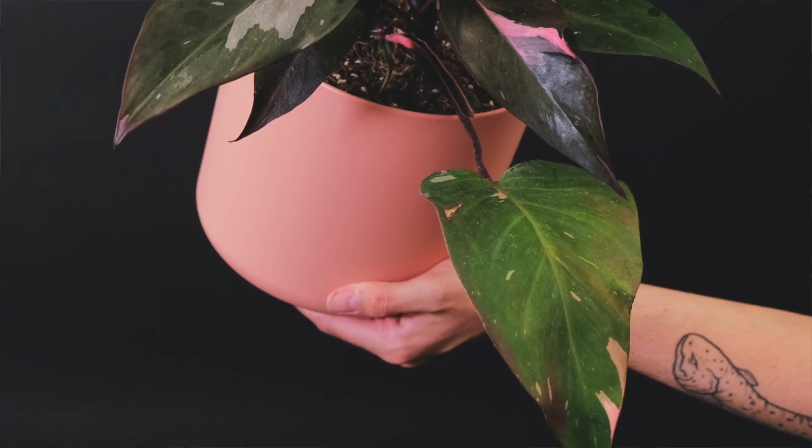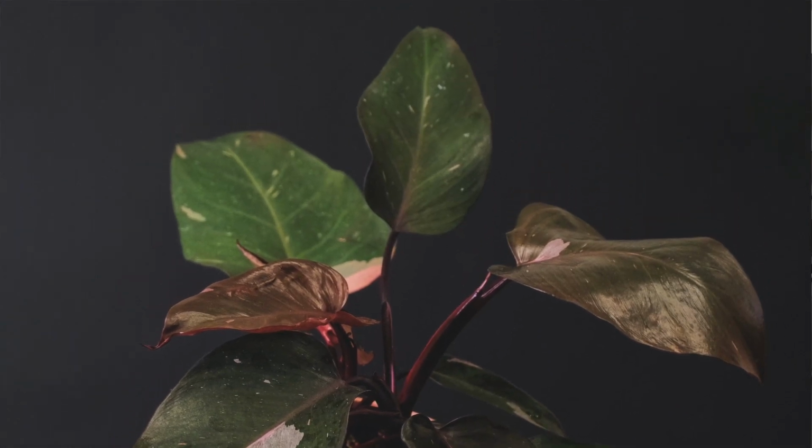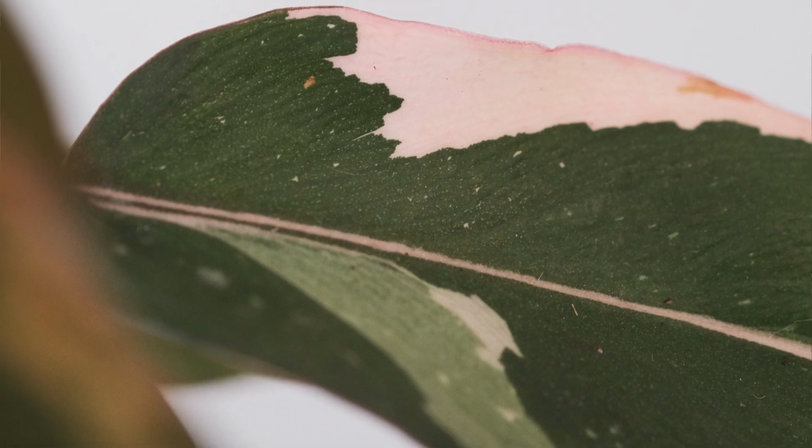So number one is the pink princess philodendron, which I feel like is one of those quintessential pink plants out there. It is a slower growing hybrid of philodendron with these heart-shaped dark purple or green leaves with pink variegation. It stays pink with bright indirect sunlight, which is the case for most pink plants. They need good, bright indirect sunlight, I should say, to keep those pink colors.